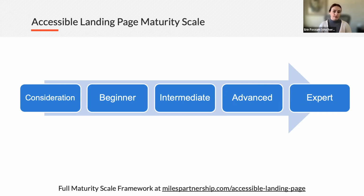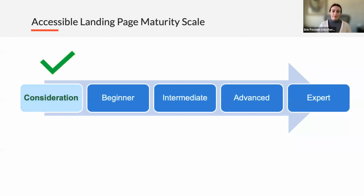In the full maturity scale, all of these, as well as the details under each of them, are available at milespartnership.com/accessible-landing-page. And the first step is consideration, because it actually takes a lot more than some people think to begin creating a new section of content on your site. And the fact is, by being here, you have already checked that one off your list. So congratulations. I bet you didn't know you were going to be stepping into this with one check mark off the list. So congrats.